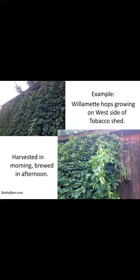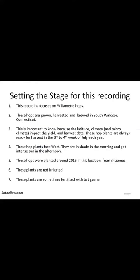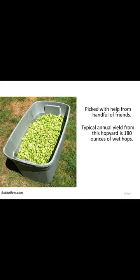So setting the stage, this recording focuses specifically on Willamette hops. These hops are grown, harvested, and brewed in South Windsor, Connecticut. This is important to know because the latitude, the climate, and microclimate impact the yield and harvest date. These hop plants are always ready to harvest in the 3rd to 4th week of July each year. These hop plants face west. They are in shade in the morning and get intense sun in the afternoon. These hops were planted around 2015 in this location from rhizomes. These hops are not irrigated, and these plants are sometimes fertilized with bat guano. This is a photo of the Willamette hops that I picked with a handful of friends. These hop plants typically yield approximately 180 ounces of wet hops every year.